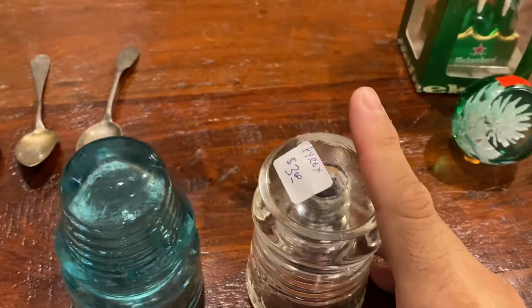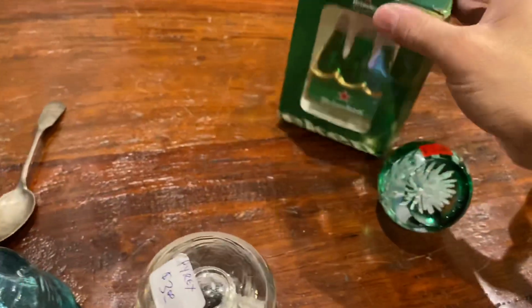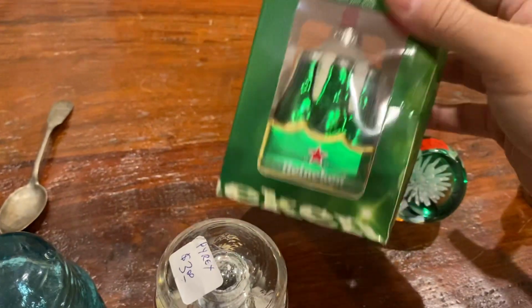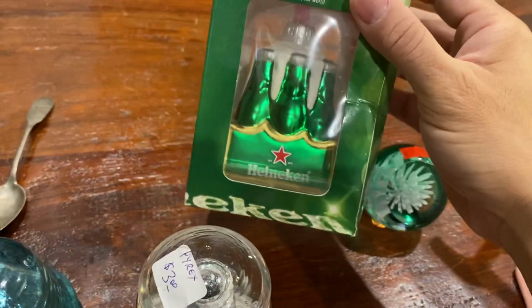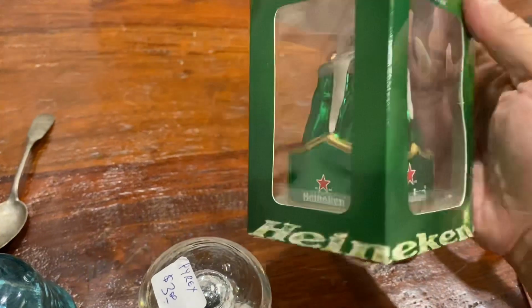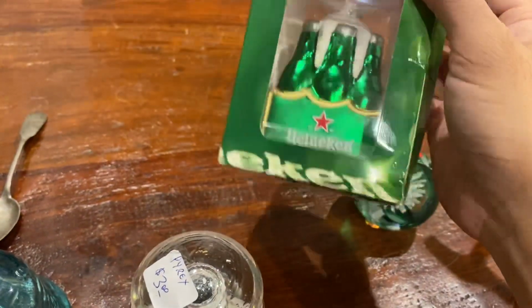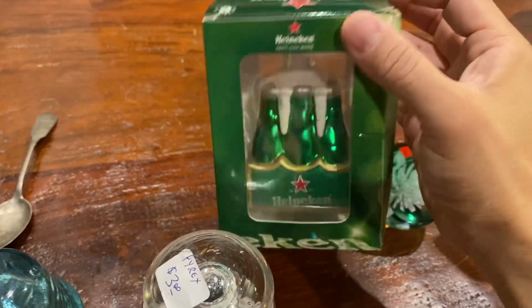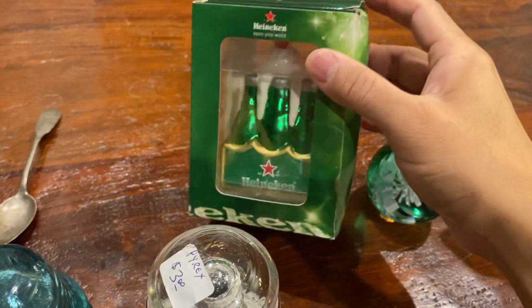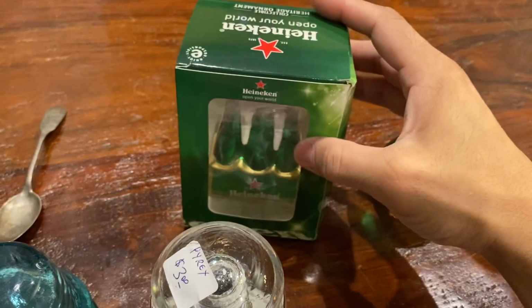All right, and got this from my local thrift store. I think it was like $1.99. No, it's probably like 99 cents. I thought for the season, it's a Heineken Christmas ornament. Tried putting this online just for fun, see if I can sell it. I just thought it was cool.